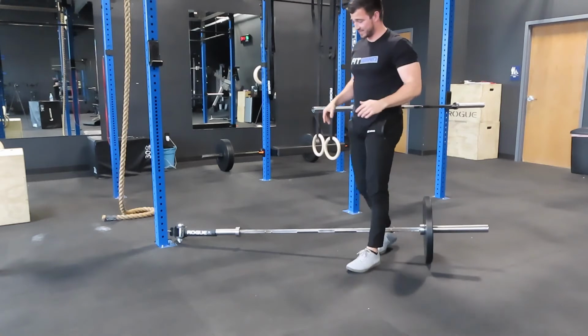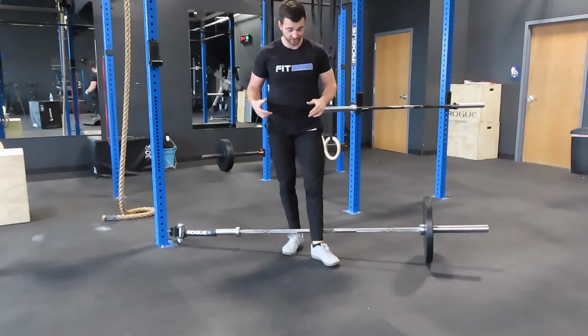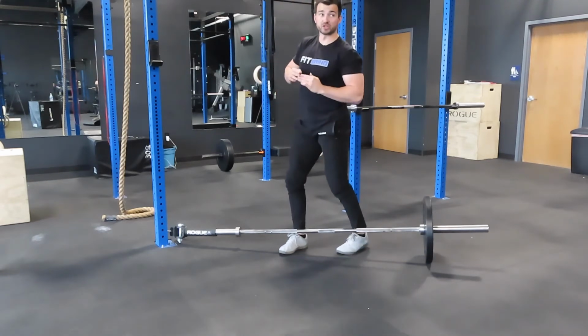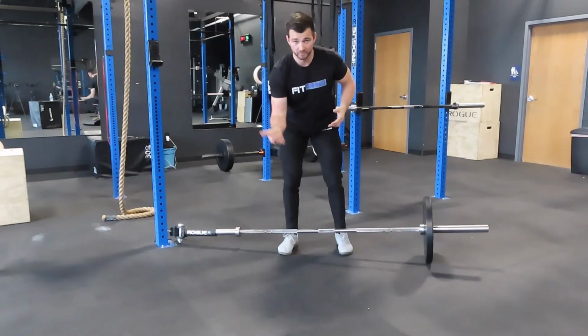So this exercise is super athletic. It's a great power exercise, a great rotational exercise. One thing I'll recommend is when you do that high pull, keep that core nice and tight, rotate, and then make sure that you punch straight up. You don't want to punch out to the side, otherwise that's going to make you lose your balance.